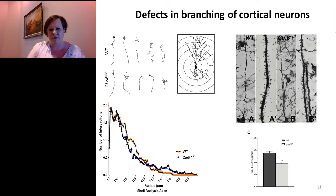Axons connect onto dendrites, typically at dendritic spines. What we're showing here are micrographs of Golgi-impregnated dendritic spines. And you can see these hair-like protrusions, these dendritic spines. Here, we're focused on the primary dendrite coming out of the top of the neuron. If you count those dendritic spines, you'll see that there is a significant reduction in the CLN6 mutant animals, suggesting that they're making fewer synapses, likely because of the deficits in those axonal collaterals and axonal connections that are forming. So there is a deficit in the cortical neuron branching.